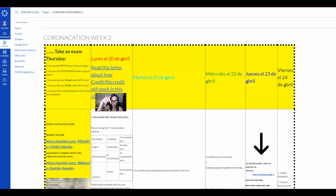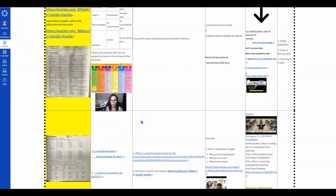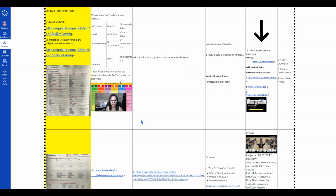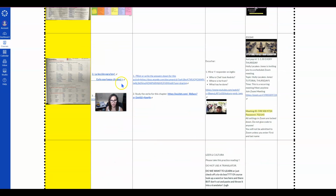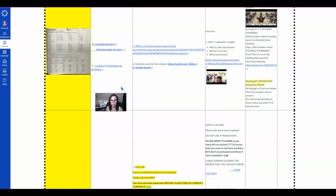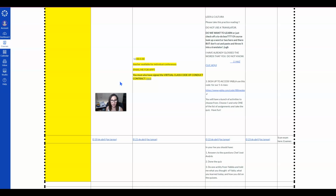If you look all the way down here, and I'll scroll with you, they had to learn this little verb chart. They had to review that big verb chart. Then they have number 2, an activity that they have to do. Then they had to go look at a Google document. Then this is where they hand in their homework.